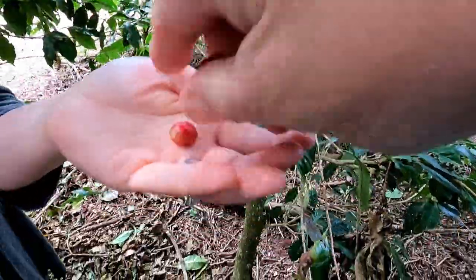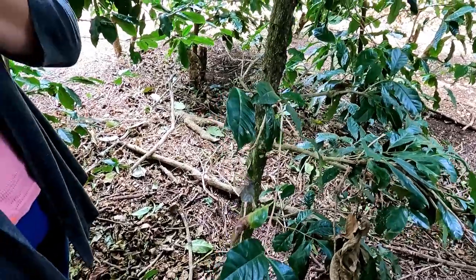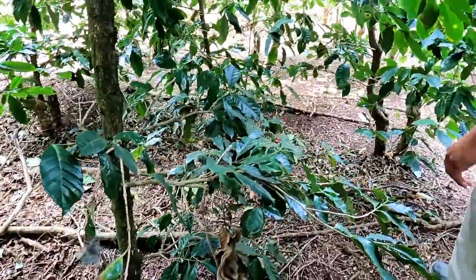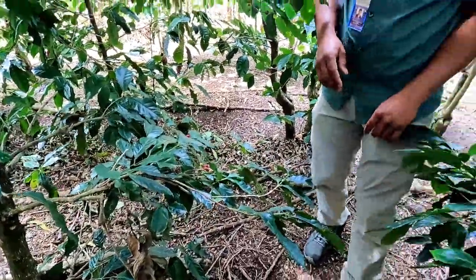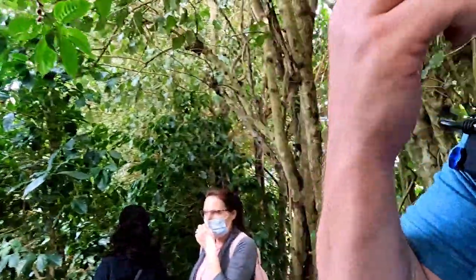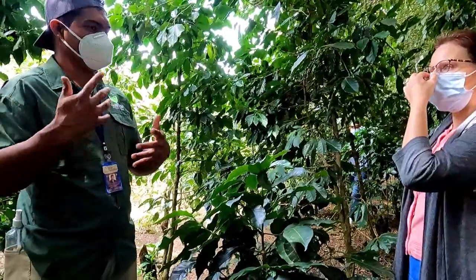Well, it's pretty sweet when they're yellow. Yeah, very sweet. Okay. If it's red, it's a normal production. If it's yellow, it's a mutation. Because yellow and the red's very sweet. Mutation? Yeah. Natural mutation. And different flavors.